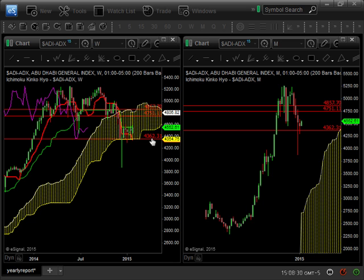If it does, it'll come back above the cloud here, and if it does, it has a high probability of retesting the high and possibly going higher. So this is still very strong, believe it or not, compared to Dubai.